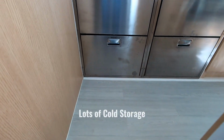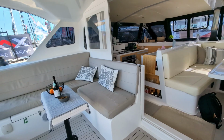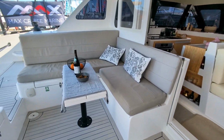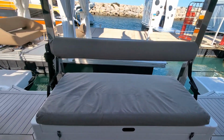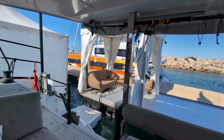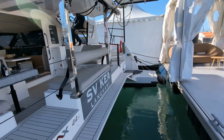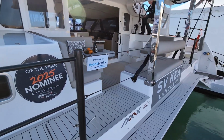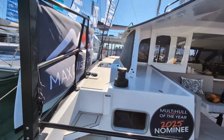In a market full of heavier cruising cats and expensive performance multi-hulls, the Max Cruise Marine 45 SC stands apart. It's a boat built around the real needs of sailors, blue water capable, light but strong, and sensibly outfitted for those who value sailing performance, layout flexibility, comfort and value. From Vietnam to France, SV Kea has already proven herself on the open ocean. Whether you're planning coastal cruising, ocean passages or something in between, this yacht deserves a closer look.